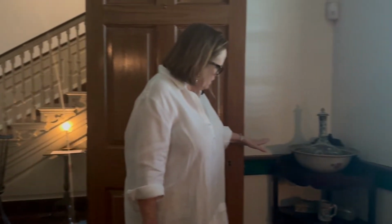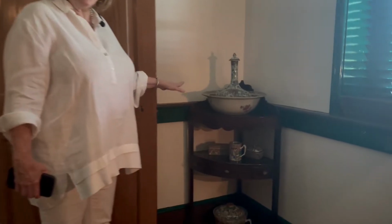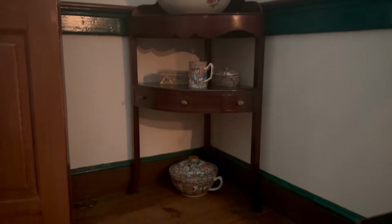Oh, I forgot this. This is interesting too. There's so much that it's just hard to keep it all straight. This is a wonderful little washstand, also made in the Janvier shop for the Corbit family, listed in the 1818 inventory.